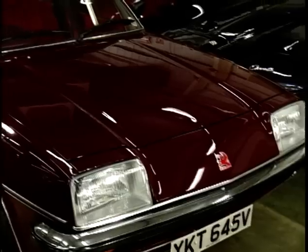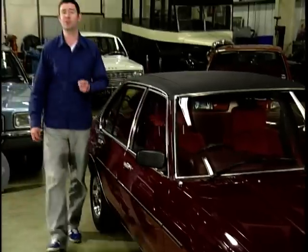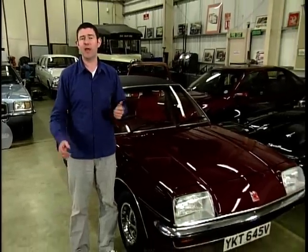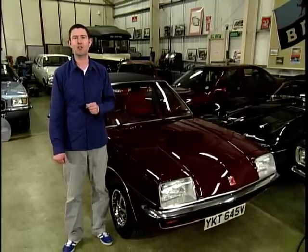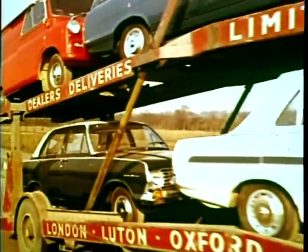1975 also saw the launch of one of the most successful British-made cars ever, the Vauxhall Cavalier, although production didn't come here to Luton until 1977. And with a range that included a coupe and 3 saloons, including this 1980 GLS, the car soon zoomed into the top 10 sales league in the UK.